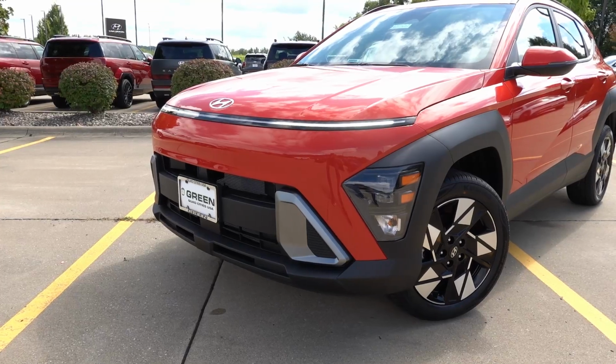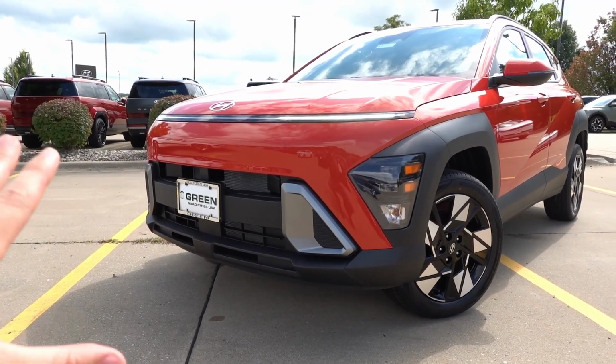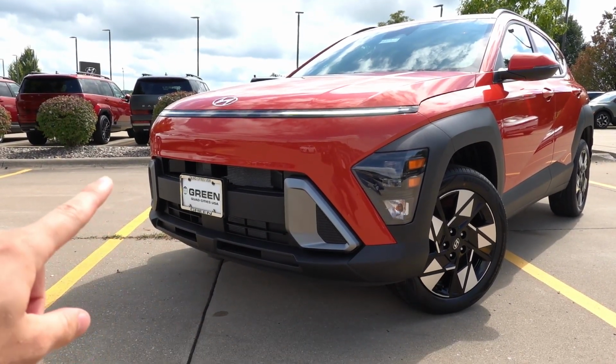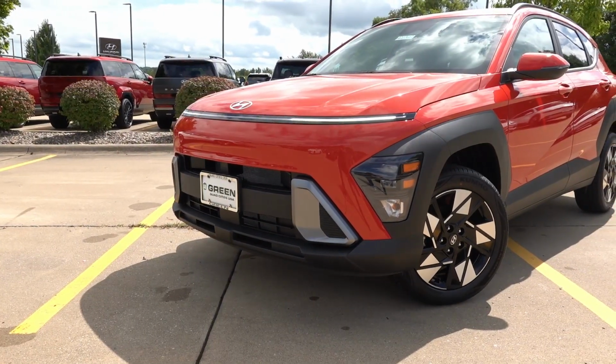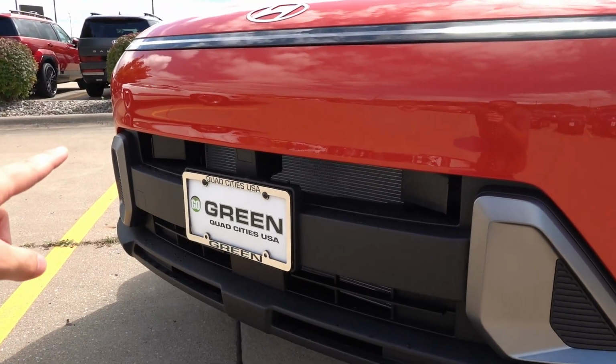You have your LED projector headlights down below, as well as incandescent turn signals at the bottom of the headlamp assembly. Now the SE through the SEL Convenience do get some different trim accents on the exterior, where you have the matte black textured plastic at the bottom, the darker gray accents in this corner of the lower grille, and then all Konas will come equipped with the active grille shutters, which can be found just above the license plate frame right here.